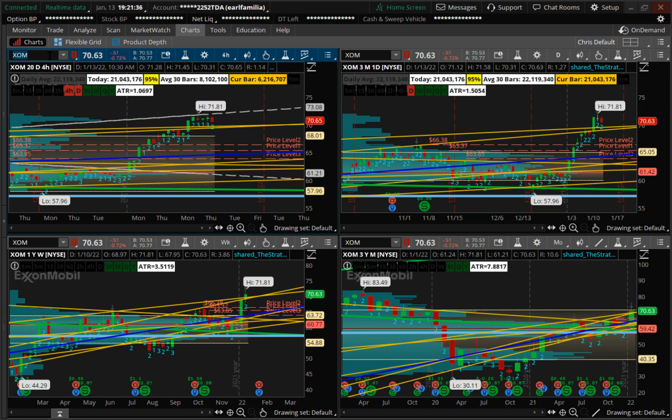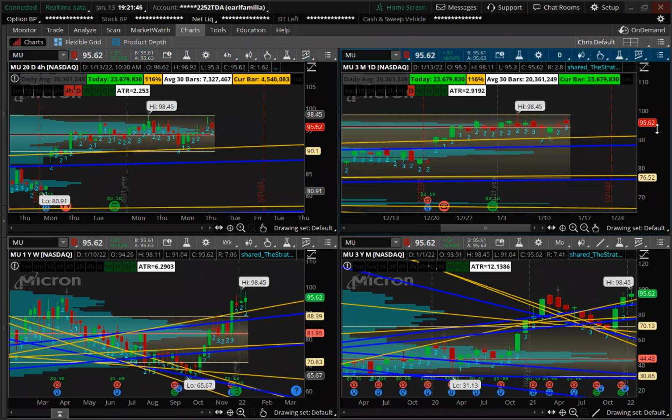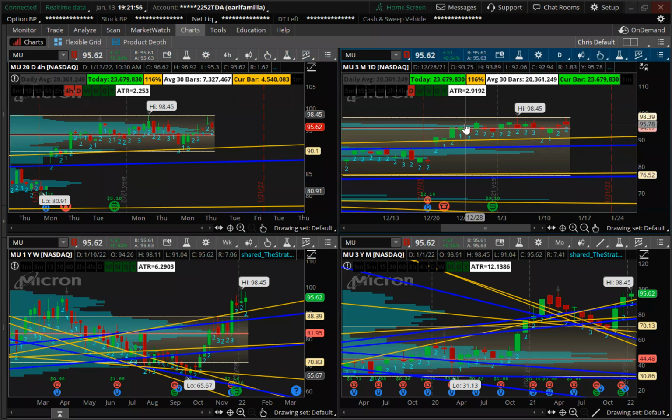MU, shooter on the day. Definitely looks like a downside move. Shooter on the day, 2-2 reversal to the downside. I need to throw some BFs on there. See, looks like it's rejecting here, top of this range.